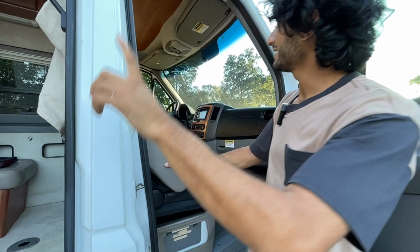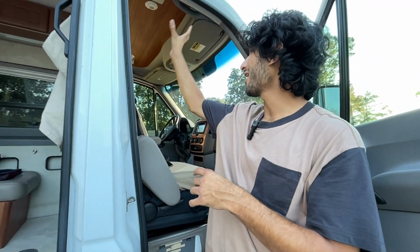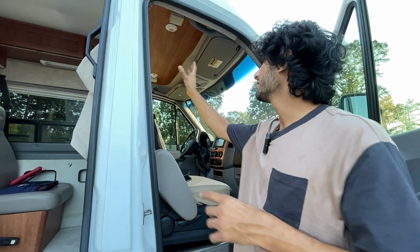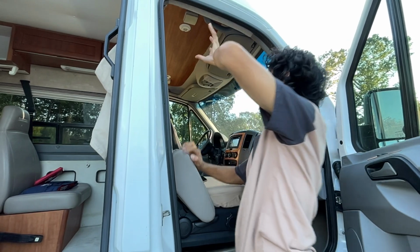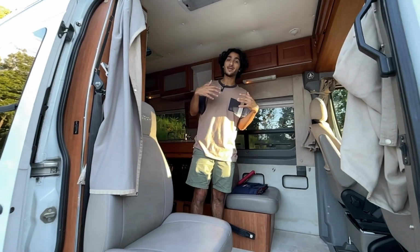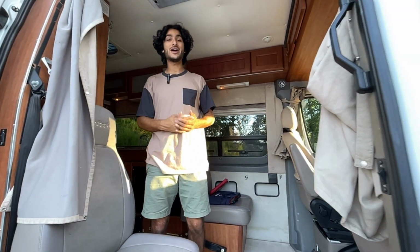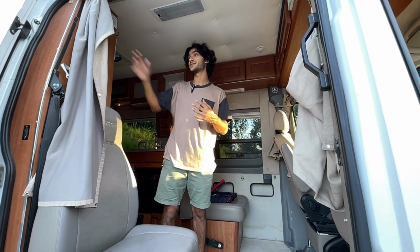Now, as we move to the interior, you kind of get a taste of that coach feel. The ceiling panel in the cockpit is the cherry wood, or at least cherry looking wood that we've got that continues on this interior. And let's step inside here. So as you walk in, this coach has a lot of nice details packed into a small little package. So I'm going to try to cover them as much as possible.